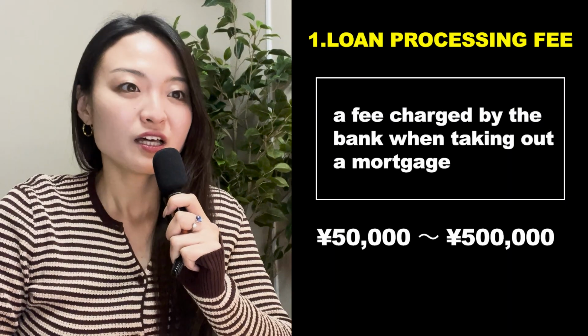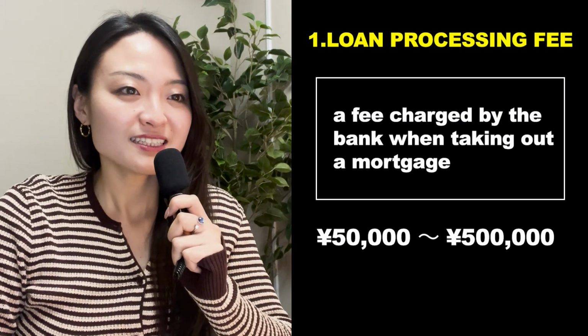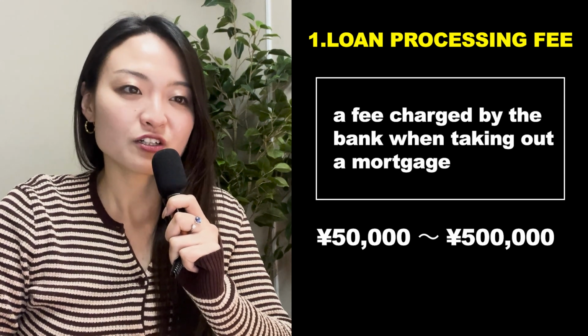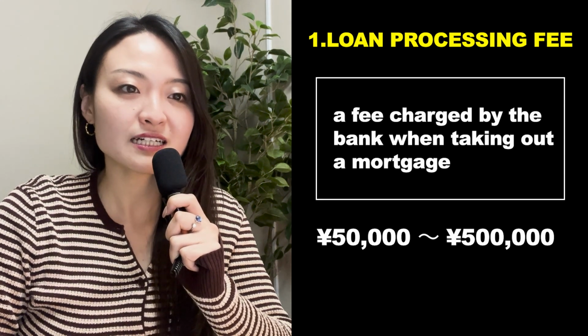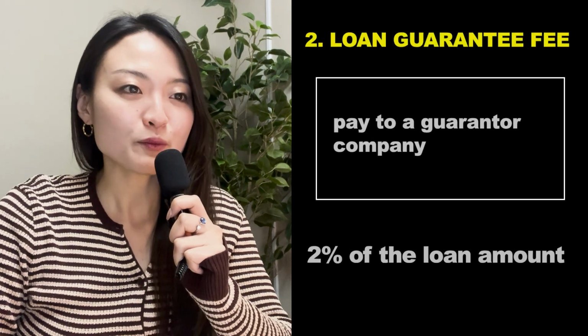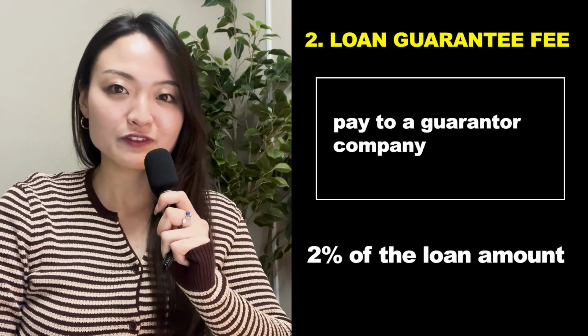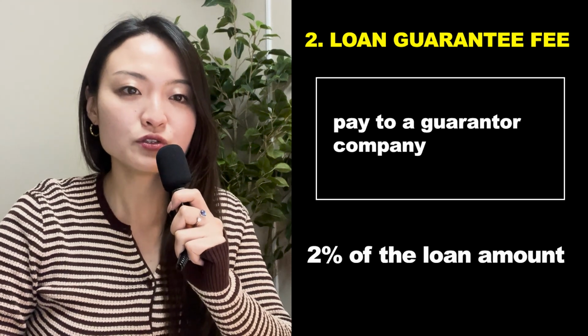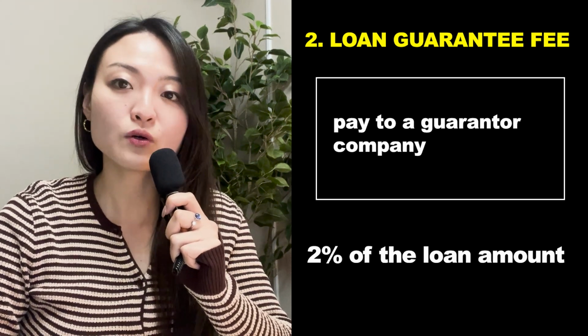If you plan to finance your purchase with a mortgage, there are additional fees you need to consider. Number 1. Loan processing fee. This is the fee charged by the bank when taking out a mortgage. The cost can range from 50,000 Japanese yen to 500,000 Japanese yen. Number 2. Loan guarantee fee. This is paid to a guarantor company and is usually around 2% of the loan amount.